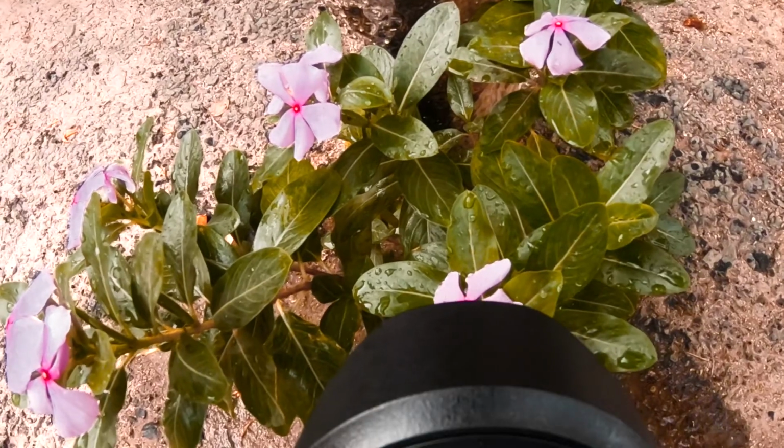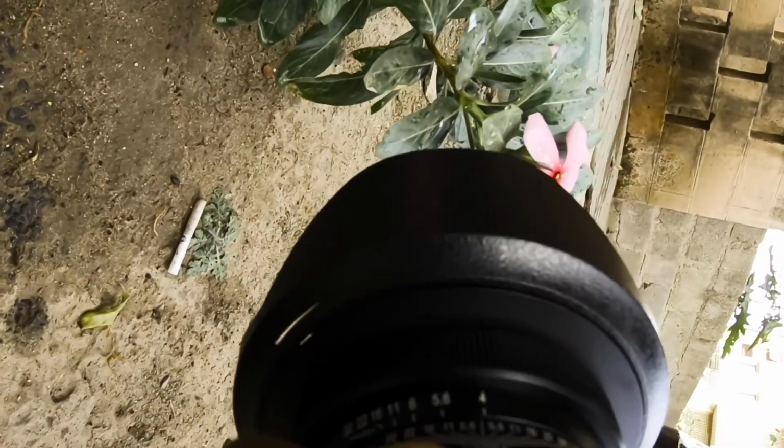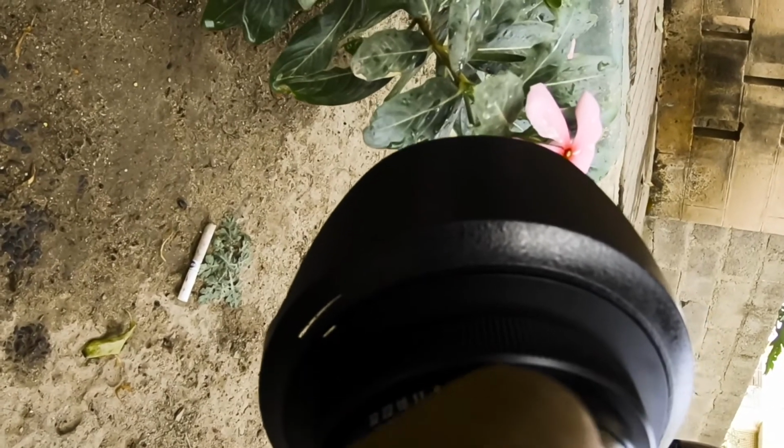How close this lens can go, I'll drop in some footage to show you how close you can get to the subject with the lens. Basically, the subject can just touch the lens. If you look here, you can see the subject can just touch the border of the lens. That's how close you can get to this lens.